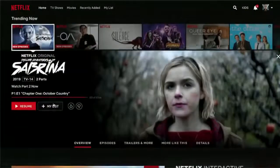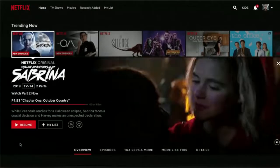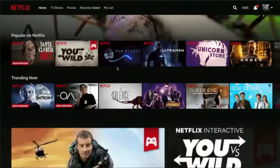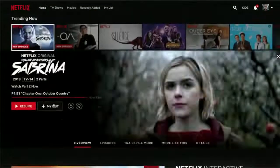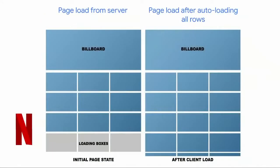The old version of their homepage would render all of the tiles at the highest priority, and that would include data fetching from the server, creating all of the DOM, fetching all of their images. And they wanted the new version to load much faster, minimize memory overhead, and enable smoother playback. So here's where they ended up.